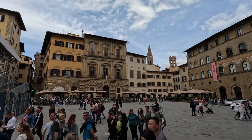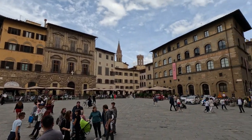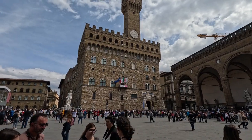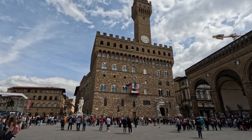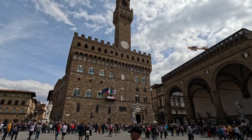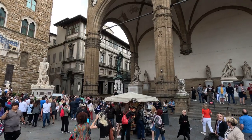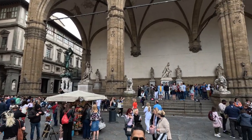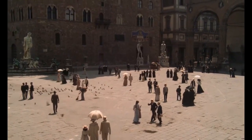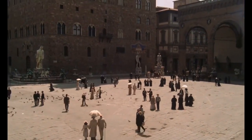The tour met in front of a cafe on the centrally located Piazza della Signoria, a large, busy square bordered by Palazzo Vecchio, Florence's 700-year-old town hall, and the Uffizi Gallery. It's a very picturesque spot with an impressive sculpture gallery along the south end. No surprise, it's pretty much a mandatory backdrop for filmmakers shooting in Florence.